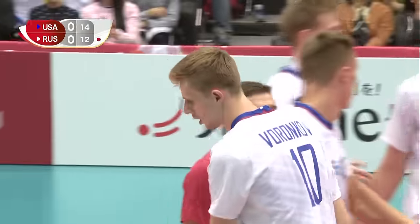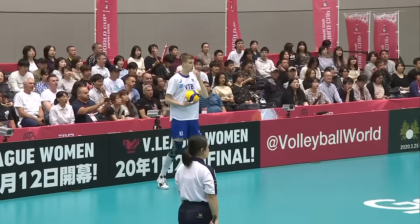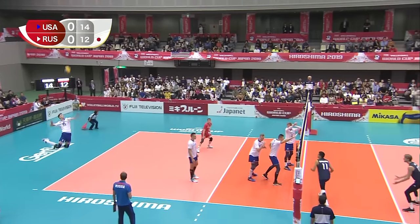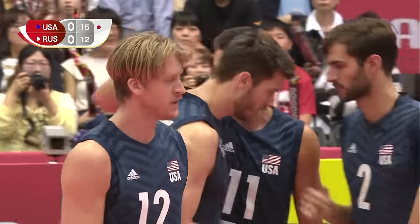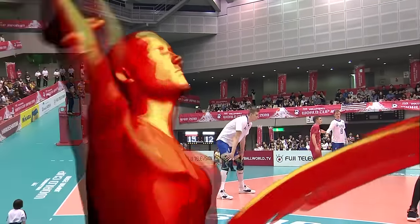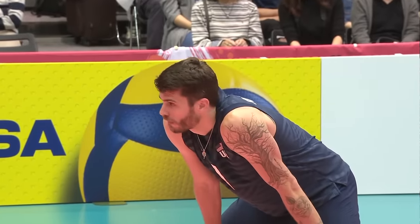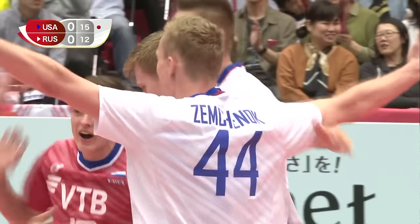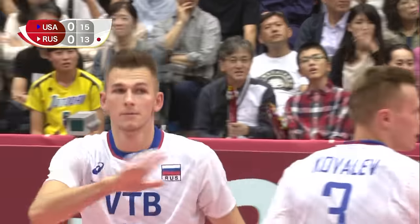That looked a bit throwy by Voronkov, didn't it? He's come under the net, but not fully under the net. Russia chipping away. Second tech timeout, USA lead by three.